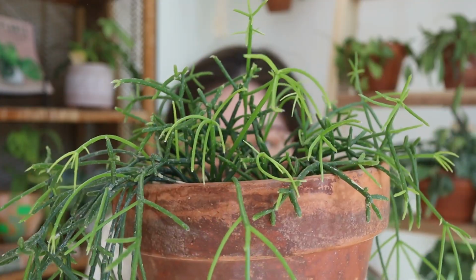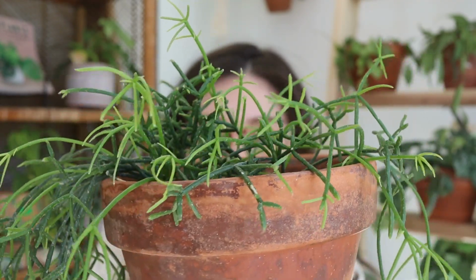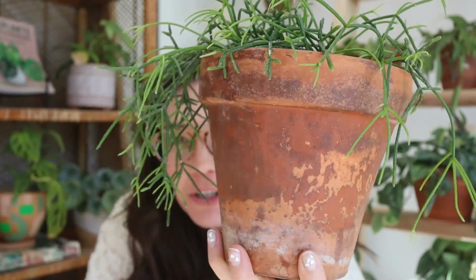This is definitely a smaller one. I purchased this one recently from Helmy's Garden Center in Columbia, Missouri. They were having their annual 50% off everything sale. I think they do that to clear out their inventory to start anew with the new year, kind of. They do it at the end of January. You can see that the light green is all new growth and the dark green is the more aged growth, and it's in this terracotta pot, which is very, very lovely.